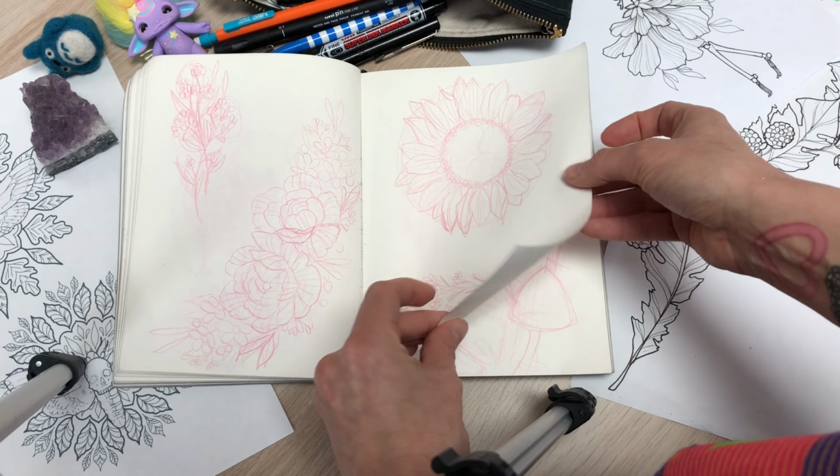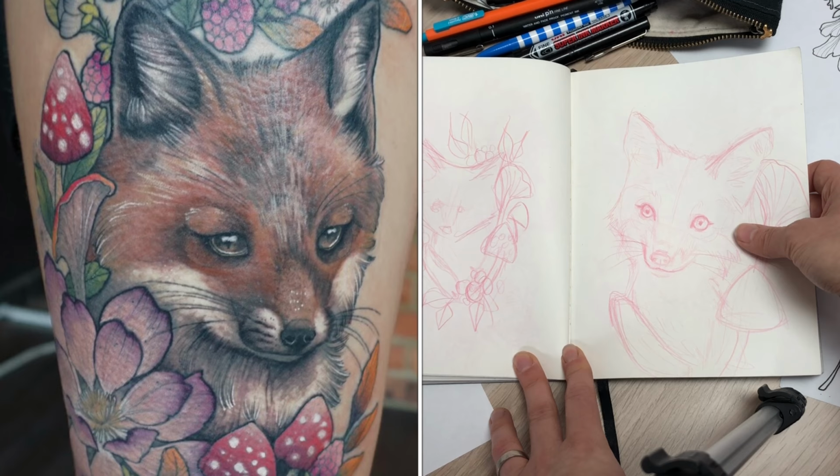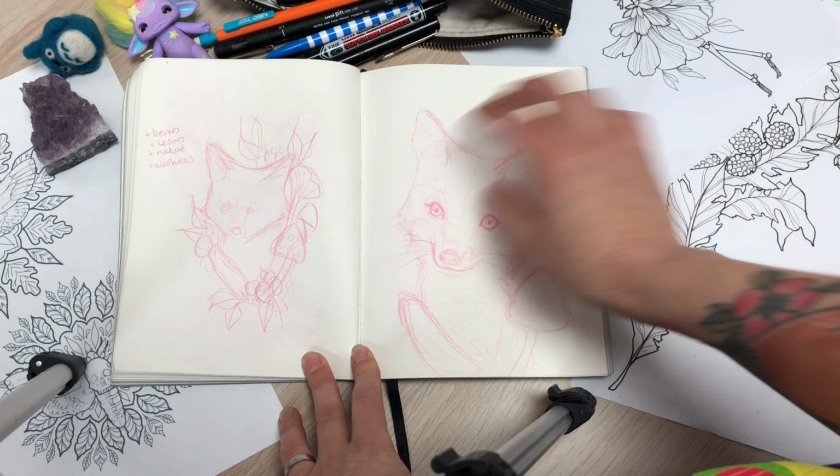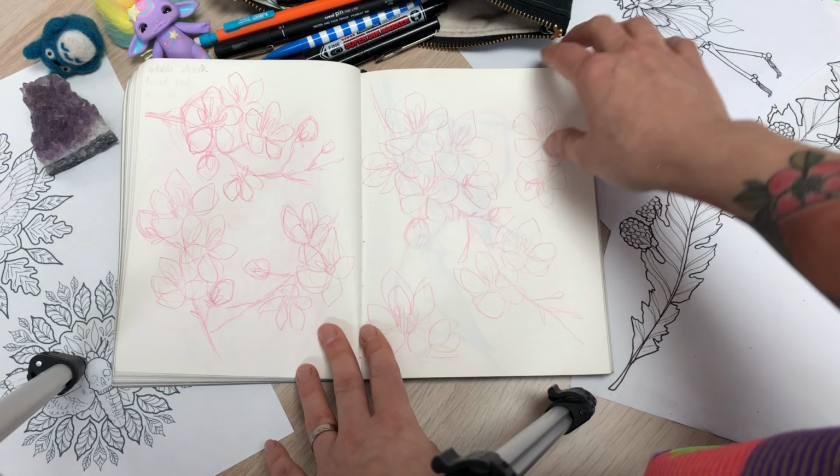Little fox. This was my preliminary sketch for a big thigh piece that I did. And I just sketched it out roughly so that I could show my customer the composition and how it was all going to come together before going on to completing the proper drawing.